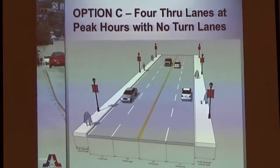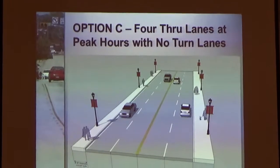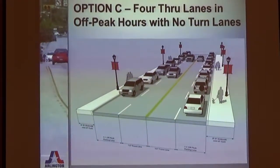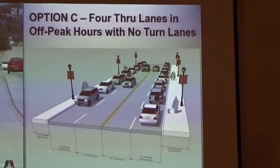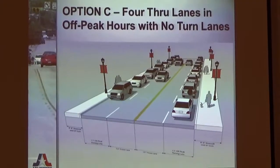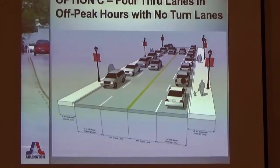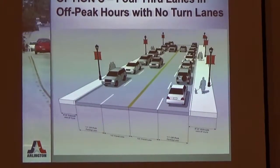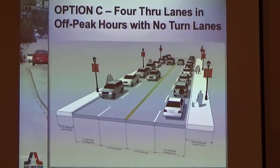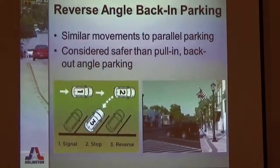Option C is 4 through lanes. It's very simple. 2 each direction with no turn lanes. But in the off-peak hours, the outside lanes become parking lanes. So you've got 2 lanes in the middle. And one of the things you think about with that is somebody decides to stop and turn into a street or a driveway in that 1 lane. It's going to back up behind it. So every one of these options has some pros and cons. We try to boil it down to 3 basic options, at least for tonight's workshop.